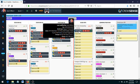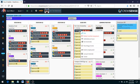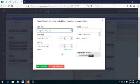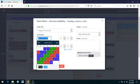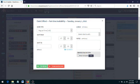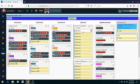Let's say I'm filling out my availability, and then I realize, oh, crap, I'm not available that day. What do I do? Well, it would be nice if you could just delete yourself from this assignment, but unfortunately we can't do that. Otherwise, you'd be able to delete other assignments. So just click back on your name, delete the shift from date and the shift to date, modify that, and your name should disappear from the availability.